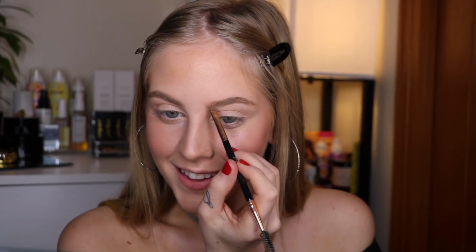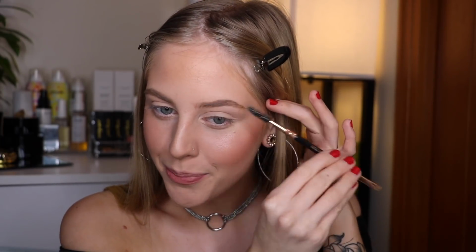I like this eyebrow 10 times better than this eyebrow. For some reason, hair does not grow in my arch, so it just ends up like a weird shape.